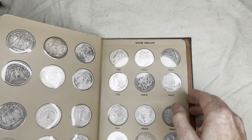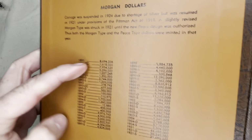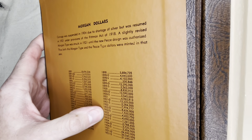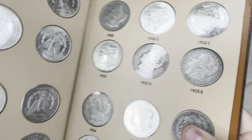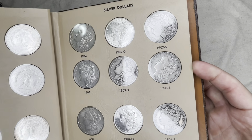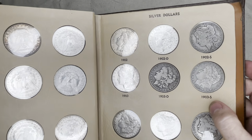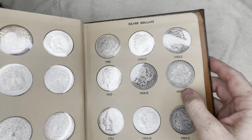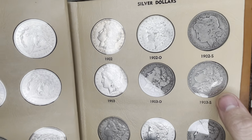It was a big minted year, and if you look, and that's the good thing about these, it shows the mintage. The 03O, there was over 4 million made, but I guess they melted a lot of them, so it's a hard year to find. The 03S, I say it's probably a fine to very fine as well. And I think I've got around $200 on it. It's a little harder year to find.